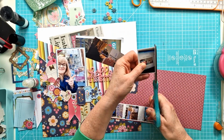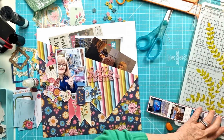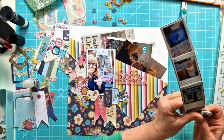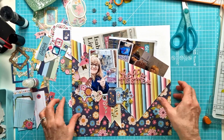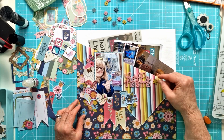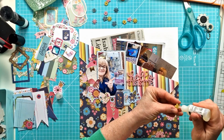I had to figure out my journaling because I hadn't sort of thought about that, and I was like, it's too dark to write on. It's very busy paper. I'm using the floral, and even the stripes. I thought no, that would just spoil that effect there. So I thought I'm going to need to add some journaling on a tag or something, and maybe I'll pop that into my pocket as well, which is what I do.